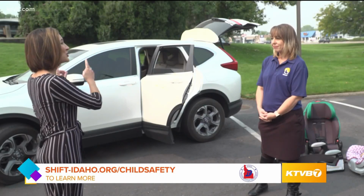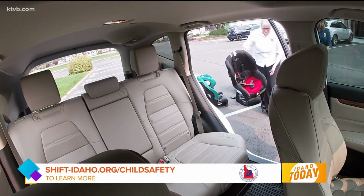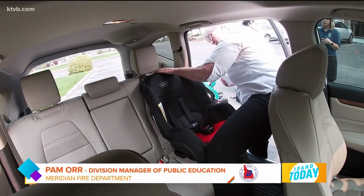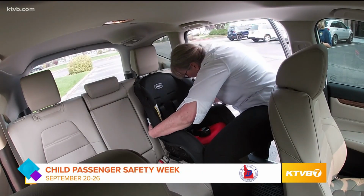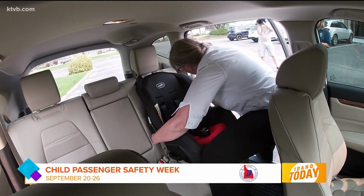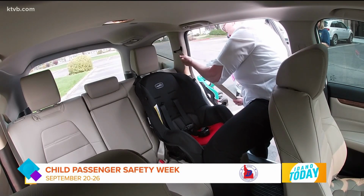So let's go ahead and apply this to a vehicle, because I imagine seeing that visual aspect is going to be really important for those watching. That's great. So we have Pam with Meridian Fire Department here. She's going to install a car seat for us. She's installing it forward facing, and she's going to use the seat belt system. So she is sliding the seat belt through the seat belt path, and she's going to click it into the seat belt, and then what she's going to do is pull the seat belt all the way out and then slowly let it back in, so that locks the seat belt in place.